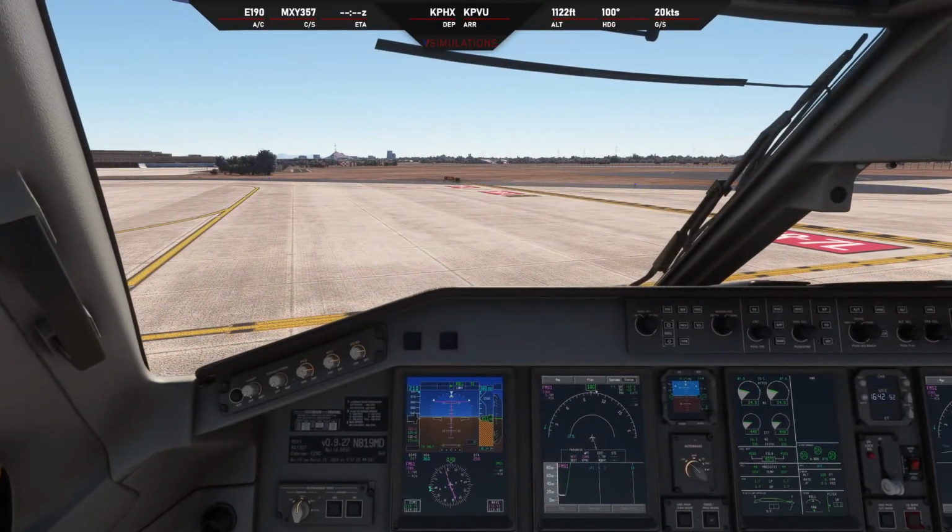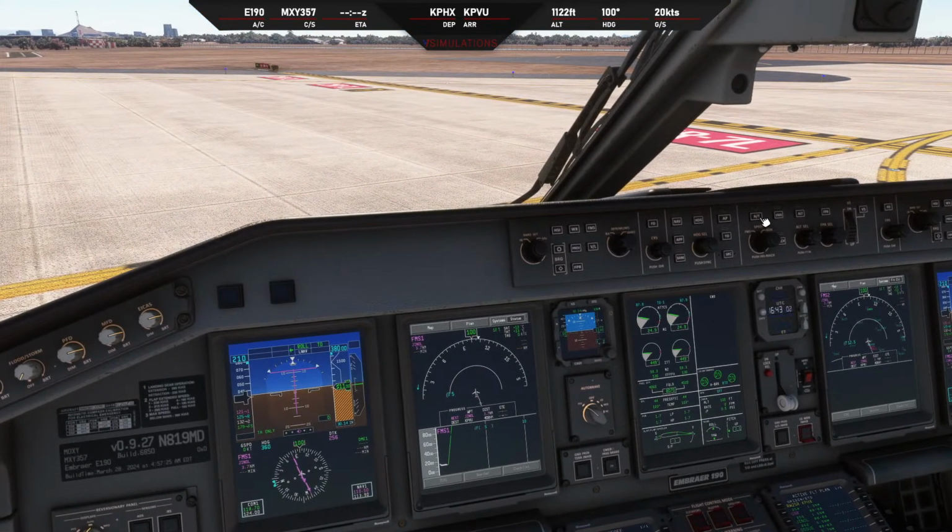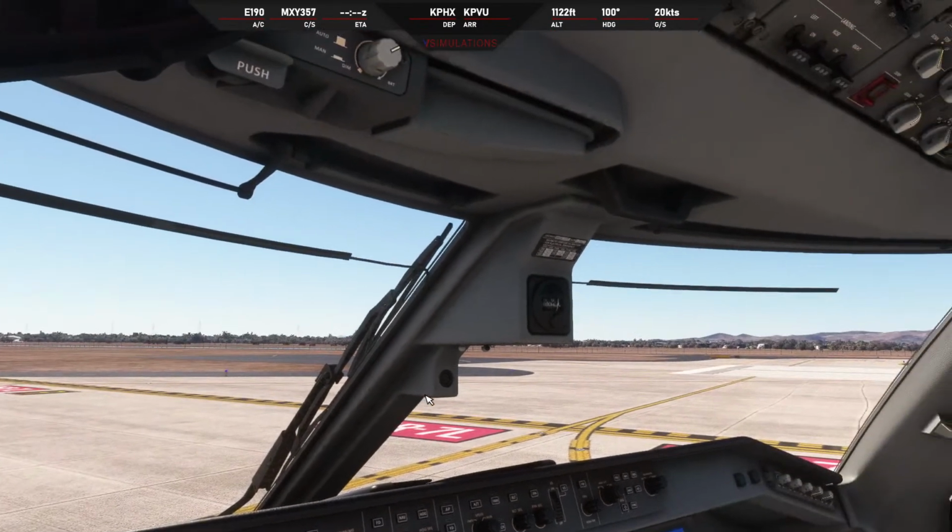All right. No one's on final. Sky Harbor traffic, Moxy 357. We're going to depart runway 25 right out to the north. Sky Harbor traffic. All right, let's arm it up. AT, we're TO, LNAV, looking good. Let's get our lights on.